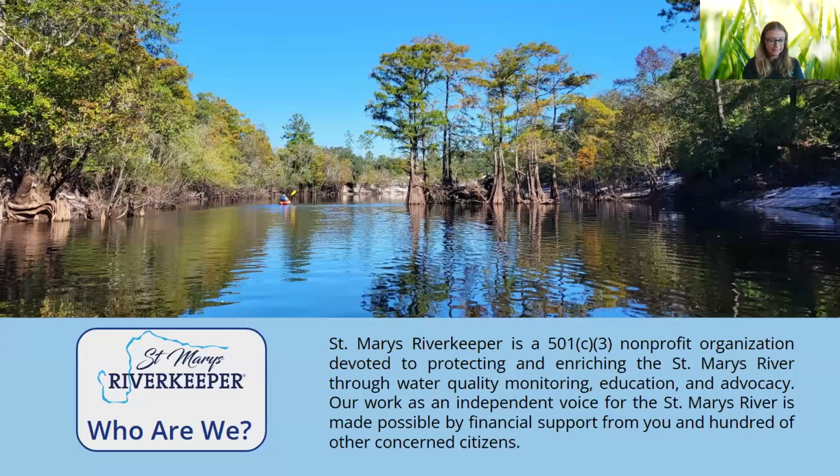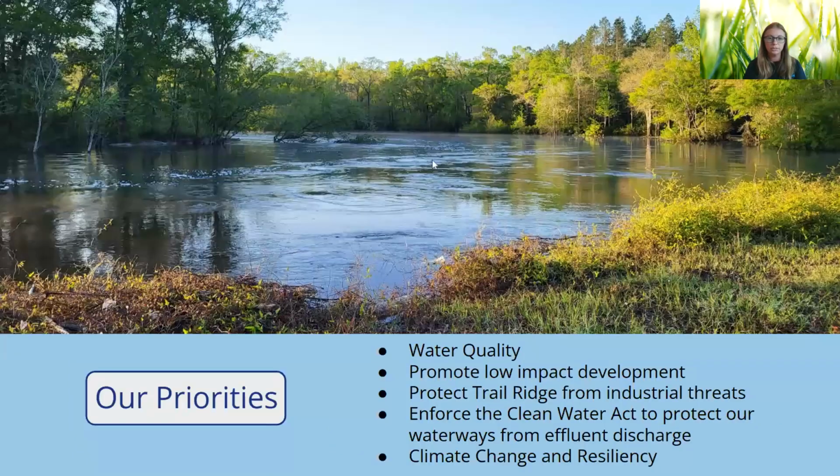Founded in 2016, St. Mary's Riverkeeper is an independent voice for the St. Mary's River, dedicated to improving water quality, ensuring the river thrives for future generations, promoting low-impact development, finding solutions for river-related issues in the watershed, and advocating against industrial threats. As a trusted voice for the St. Mary's River, we fulfill our mission through educational and outreach programs, water quality monitoring, and advocacy efforts. We also provide opportunities for people to experience and serve their river through boat rides, field trips, and river cleanups.